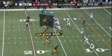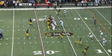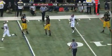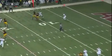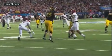We get a call for an ineligible receiver downfield, but there is no foul. Number 65 is about a yard or less when the pass is released. The umpire appears to guess, since he sees a lineman at about 3 yards when the pass falls incomplete. This illustrates the importance of seeing the whole play. Ineligible receiver downfield, number 65. That penalty is declined. 4th down.